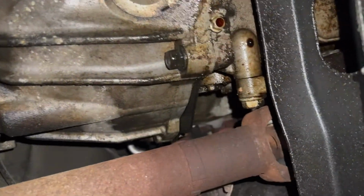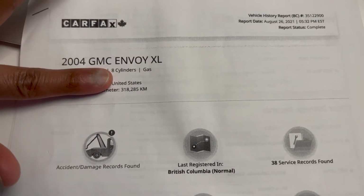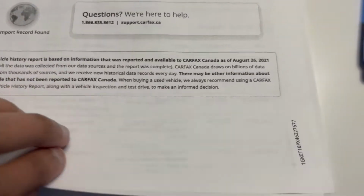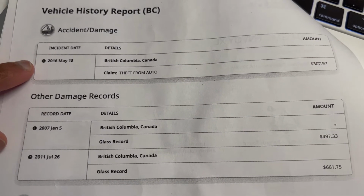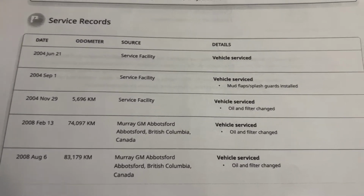Now let's take a look at the Carfax report. Thankfully, there are no accidents or any major damage claims. This vehicle still has those mud flaps and splash guards from 2004. I do plan on replacing them because they've seen better days.